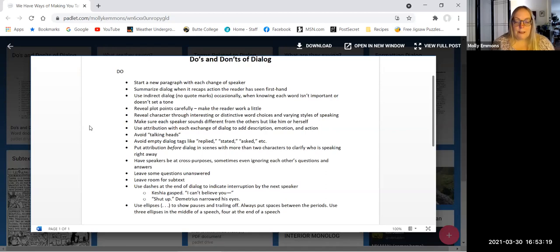Use dashes at the end of dialogue to indicate interruption by the next speaker. Here's the example. Keisha gasped, "I can't believe you--" "Shut up." Demetrius narrowed his eyes.